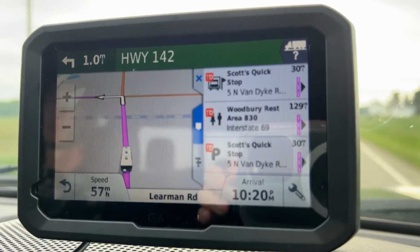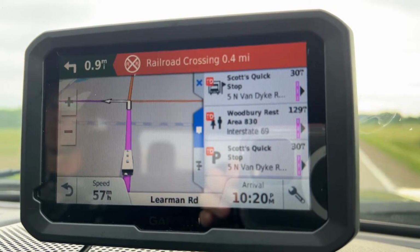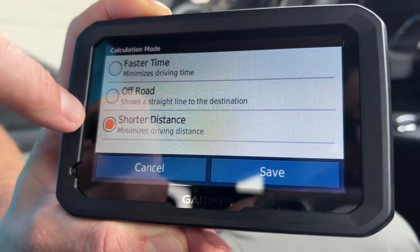And last, it has warnings that pop up on the screen, like sharp curves, low bridges, and railroad tracks. All these features can be customized depending on your preferences and what you want shown on the screen. Spending a few minutes going through these menus, putting in your specs, will save you a lot of time and frustration on the road. Now let's get into using the Garmin.